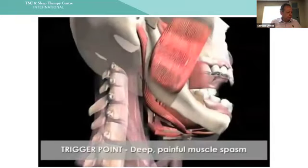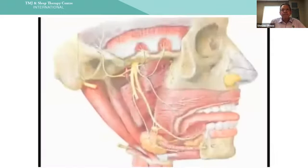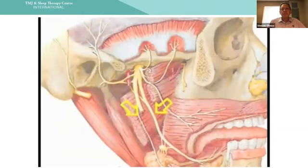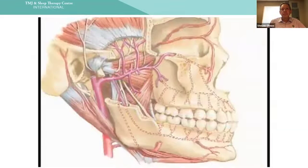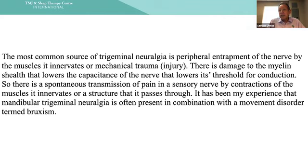So a muscle spasm in itself. A trigger point is a portion of the muscle fiber that is locked or compressed into a deep and painful spasm. Active trigger points cause an intense pain-spasm cycle within the muscles, which compresses the nerves and restricts blood flow. Any disruption of normal function can cause severe pain. So it's that peripheral entrapment. This condition is treated centrally with surgery, but occurs in the periphery initially.